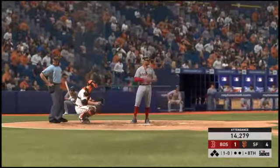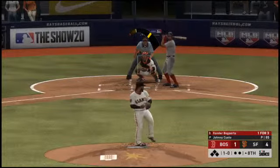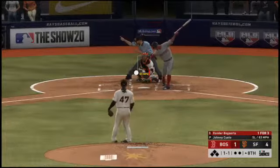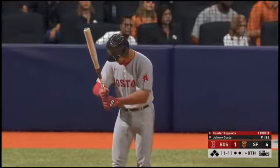Hey, this is a real pesky hitter right here. As a pitcher, you really like to keep this guy off the bases. This is a guy that kind of sets the tables for big innings. Swing and a miss. Looked like the slider there. A ball and a strike.